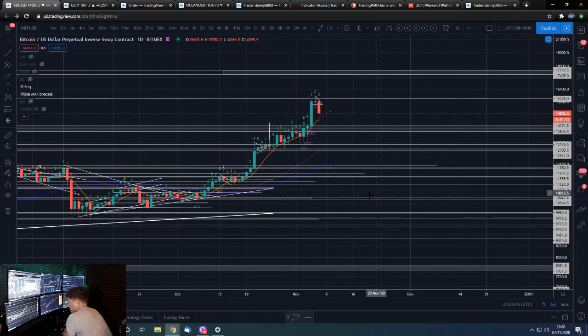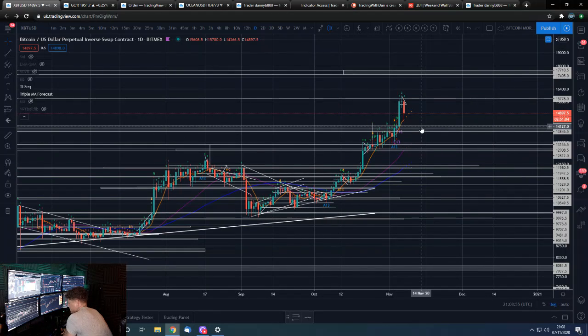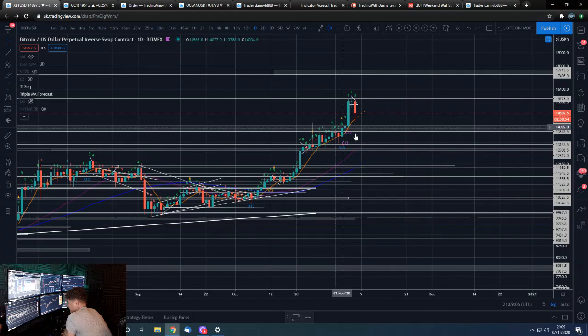We are playing with big numbers now, and we can get down to 13k easily. But like I said, I'm not saying that's going to happen, because I personally think we will get the ranges pretty much 14k to 18k. But obviously, 13k is not far away from 14k, is it, guys? So we could easily get down there.